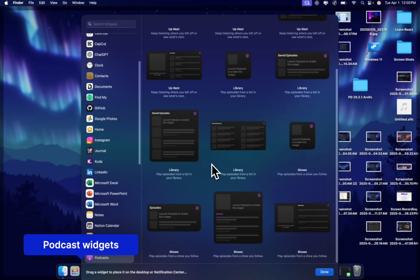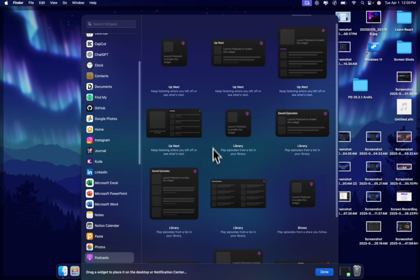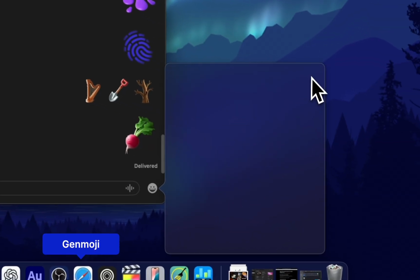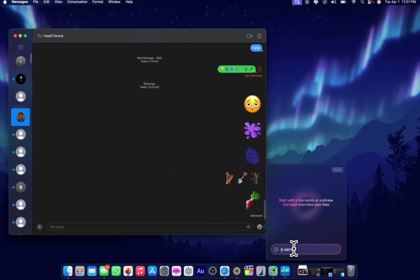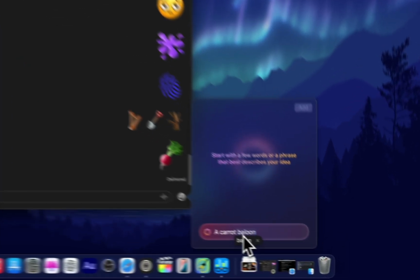For podcasts, we have extra widgets now. Yep, a couple more different styles to add to our home screen. For Genmoji, the icon has been slightly updated. So this is Genmoji. I can see a carrot balloon. Okay, I didn't spell that well.